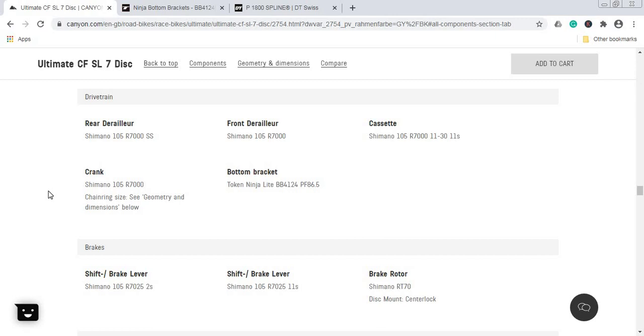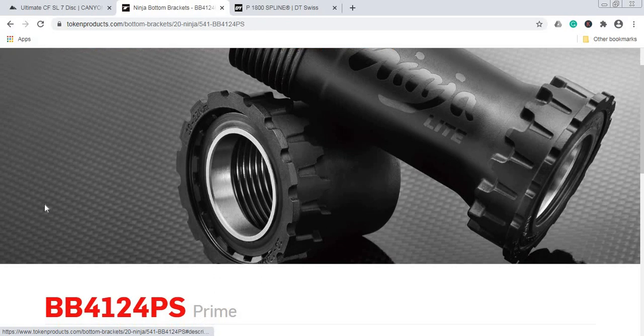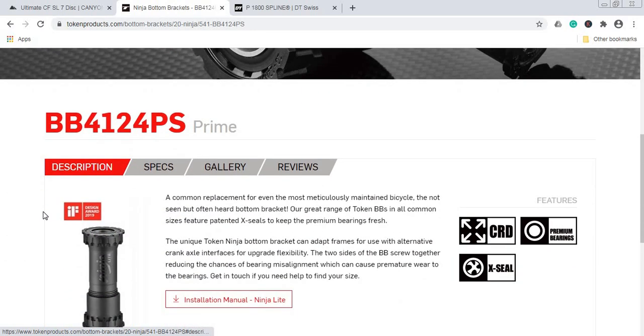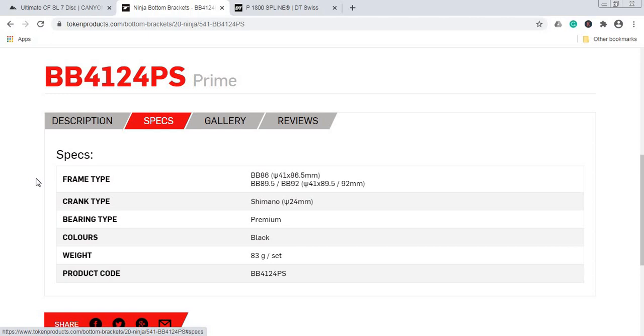So as I was saying, you'll absolutely be easily attacking those steep mountains. Bottom bracket on this bike, so this is a press fit bottom bracket, Shimano press fit standard, but the bottom bracket on this bike is Token Ninja Light. I have to admit that I've never used these Token bottom brackets, never even heard of them, so I needed to Google a little bit to find out what it is all about. And I see, Token, a company that produces different components for bikes. One of them is the bottom bracket. So this is a classical bottom bracket, which is for the BB86 standard, BB92, BB89.5 Shimano press fit bottom bracket standard. Bearings on this Token bottom bracket are their own production.